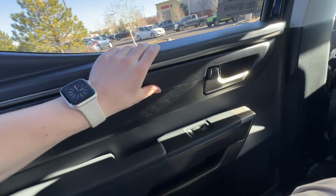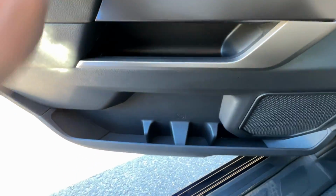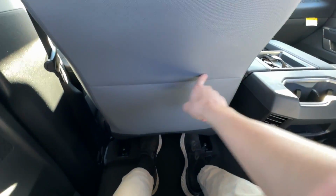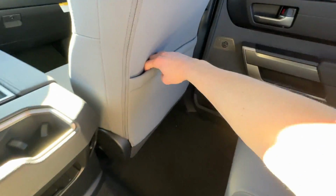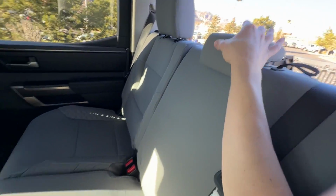Looking down to the door cards, they have solid plastic on them, but they have the exact same storage that the front doors do. So I like the maintenance of consistency. Absolutely fantastic. I also wish there was a door pocket back here like there is on the passenger side. But you know what? This middle seat looks absolutely massive. Let's go ahead and check out how big this middle seat is.